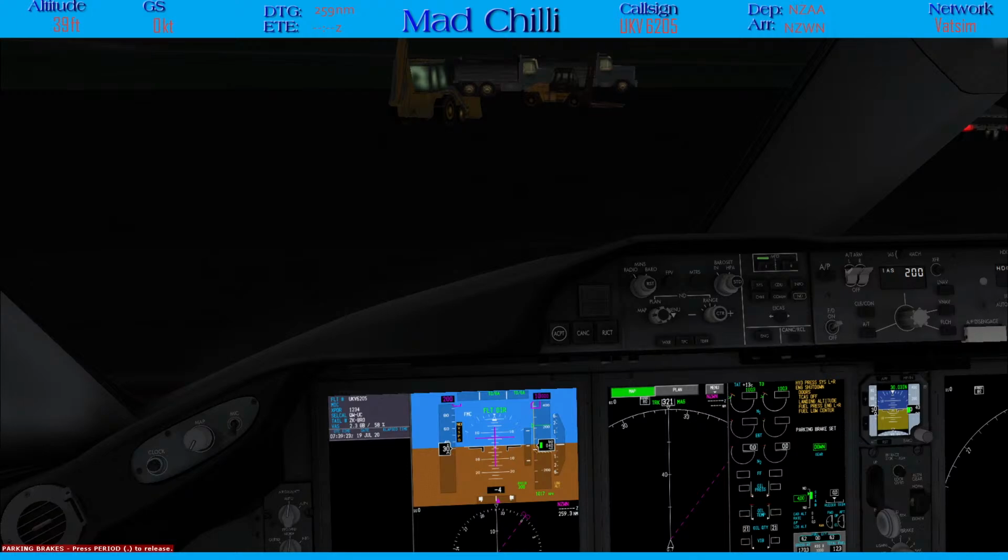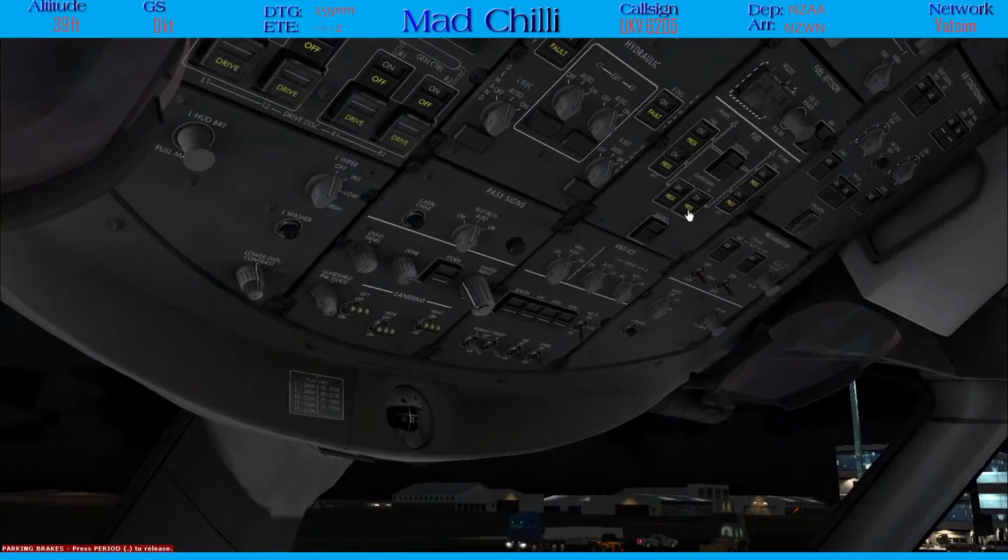And New Zealand 6203 is ready to go. New Zealand 6203, taxi holding point Alpha 9 via Bravo 6 Alpha. We're just waiting here for... Alpha 9 via Bravo 6 Alpha, it's New Zealand 6203. And Auckland Tower Velocity 150 requesting taxi. Just waiting for any kind of clearance here. Velocity 150, taxi holding point Alpha 9 via Bravo 5 Alpha. Alpha 9 via Bravo 5 Alpha, thank you very much.